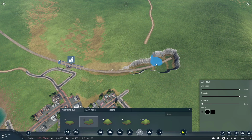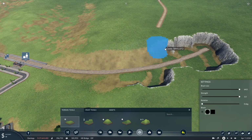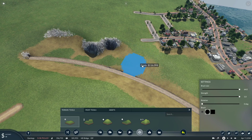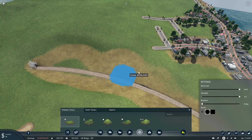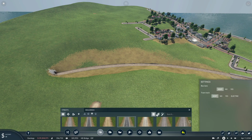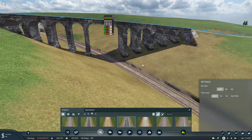So I'm just leveling the land out at different points, so as to, when I smooth it back, it should be a bit of a smoother transition into it. If I smooth out those rough edges like that, you'll notice, look, it's a lot smoother. Brilliant. Right, let's get in this road. We'll just join it up straight and see what bridge it tries to create.